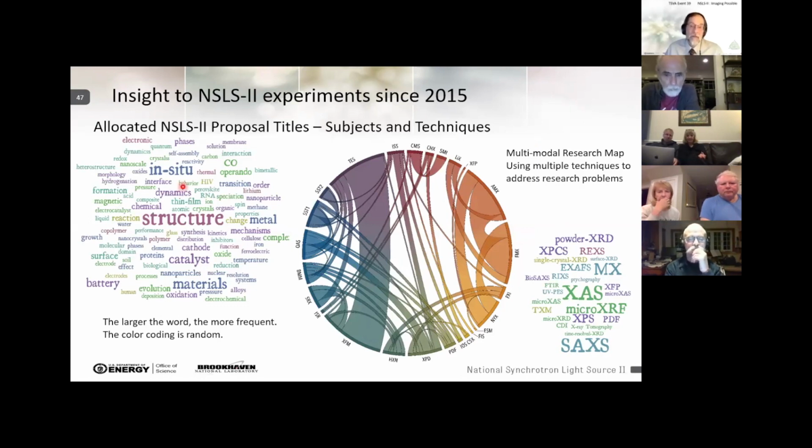It's a word cloud over here of the words that showed up in the title of proposals that got beam time since 2015. Structure is pretty big. In situ, in other words, looking at things as they're actually doing their work. Those are big things. Materials are big, catalysts are big, batteries are big. And they use a host of techniques. It turns out that X-ray absorption spectroscopy or small angle X-ray scattering, just a whole alphabet soup of techniques, which would take days to explain all by itself. But you can see that there is quite a range of things that are possible.